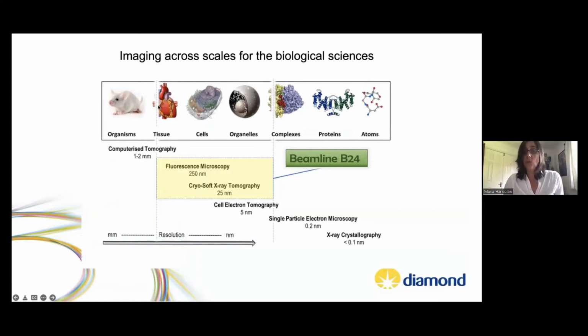Some people will be looking at organisms, tissue, all the way to high resolution and high detail information of atoms and proteins. And for all of these, there are specialized techniques. So we have computerized tomography, CT, for organisms and tissue, and then fluorescence microscopy, all the way down to X-ray crystallography with an extreme resolution, 0.1 nanometers.